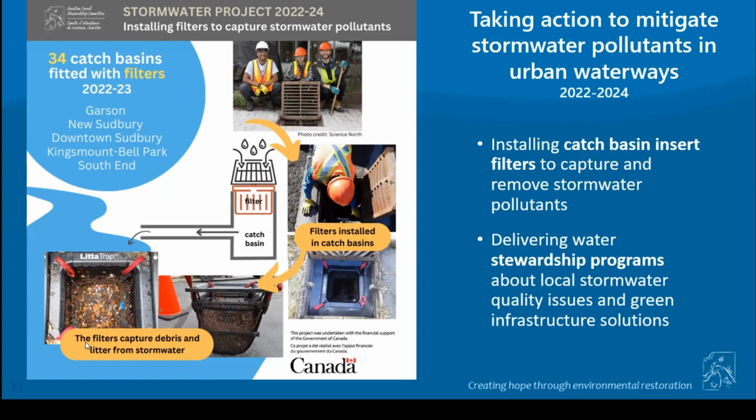So in 2022, we installed filters in 8 catch basins as part of a pilot study at 4 properties in the south end of the city. And those properties were Llewellyn Park Secondary School, R.L. Beatty Public School, the South End Public Library, and Starbucks, actually, Plaza 69. And then this year we expanded the project and we reached 26 more catch basins across the city. So in total, we've covered 34 catch basins, and we've got some in Garson, New Sudbury, downtown, and Bell Park.